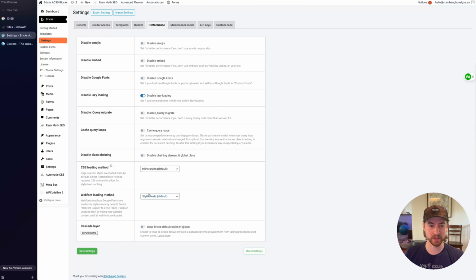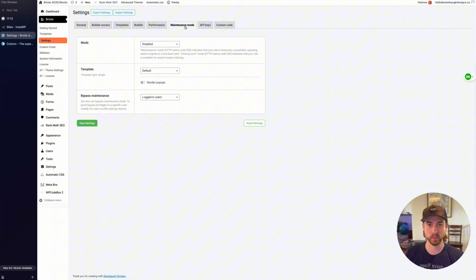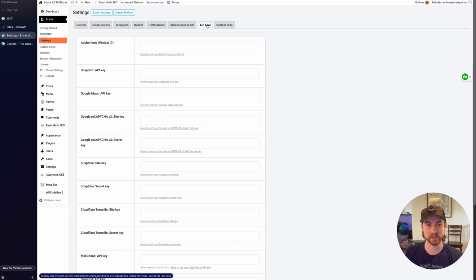Performance, you can mess with this stuff. Disable emojis, disable Google fonts. This is probably the best thing to do, is actually download the custom font, and then come over here to custom fonts and just put it in there and then click this on. We're not going to do that for now because we're going to figure out what typography we want to use.